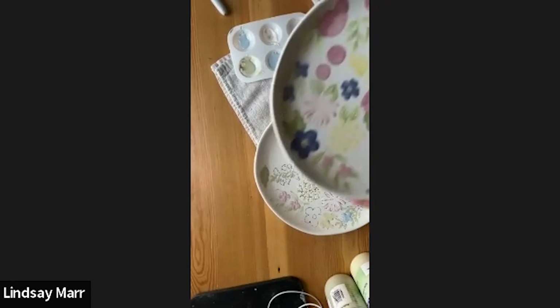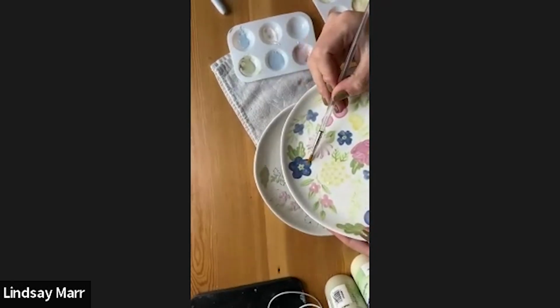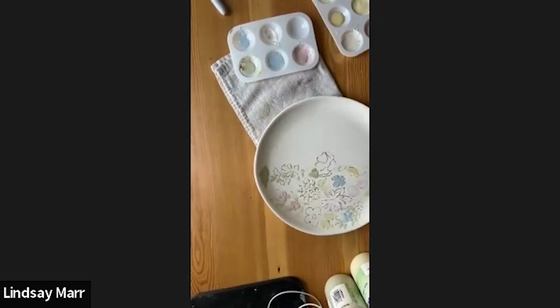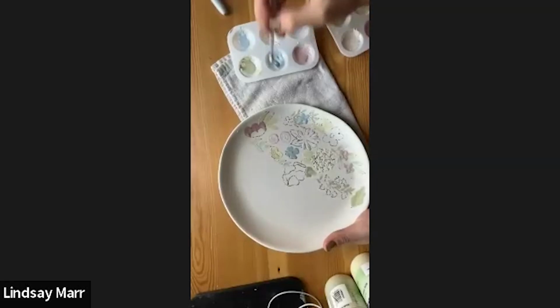Now I'm going to do this big one here. This is the periwinkle, and I'm going to make it look a little bit like a forget-me-not. And like I said, that's one of my favorite flowers. I think even though it's technically a weed, it's my favorite flower.